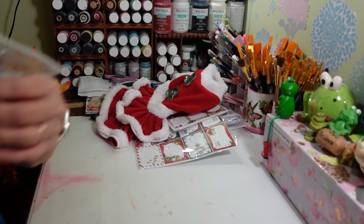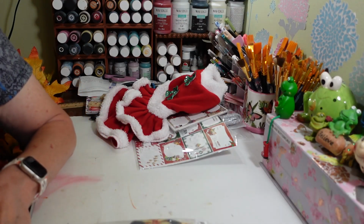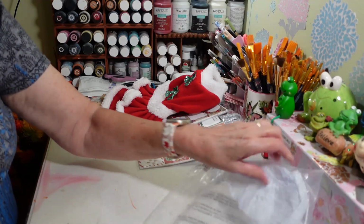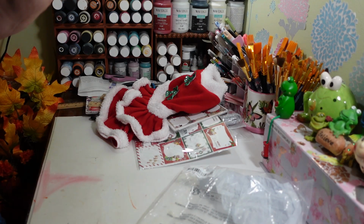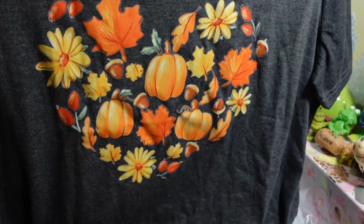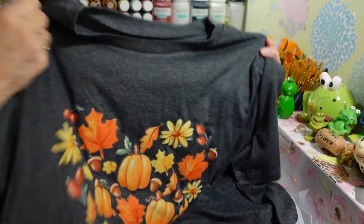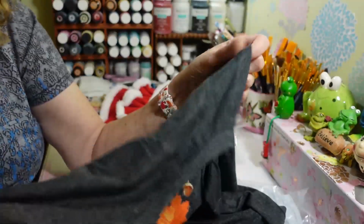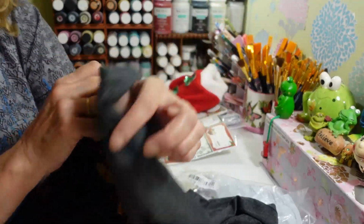And then I got another fall one here. This one is $7.39. And this one I love, love, love. I want to get this washed because I want to wear it right now. Look at that. Isn't that pretty? It's like a heart with the pumpkins and the leaves and acorns and stuff in there. I thought this was really cute. And it's this nice darker gray. Again, it's the same kind of material as the other one. It's just a really nice weight.